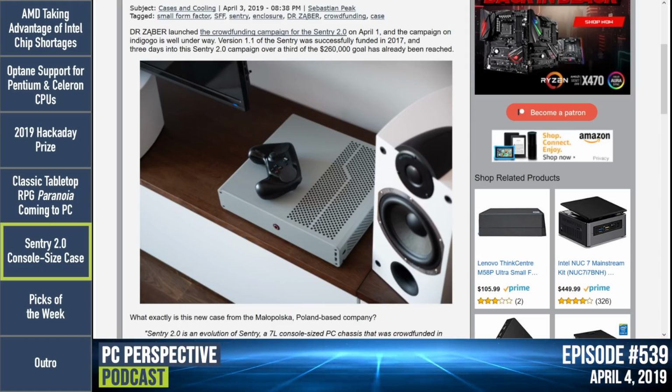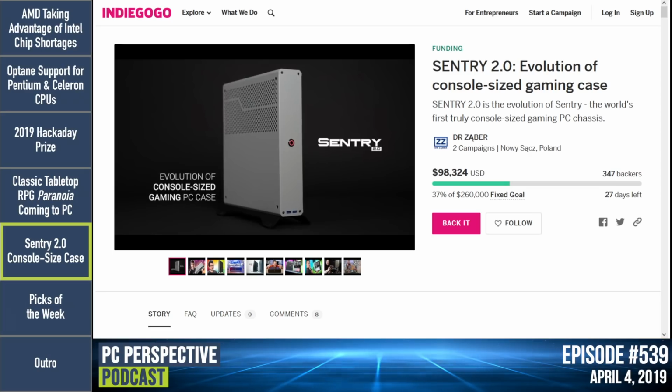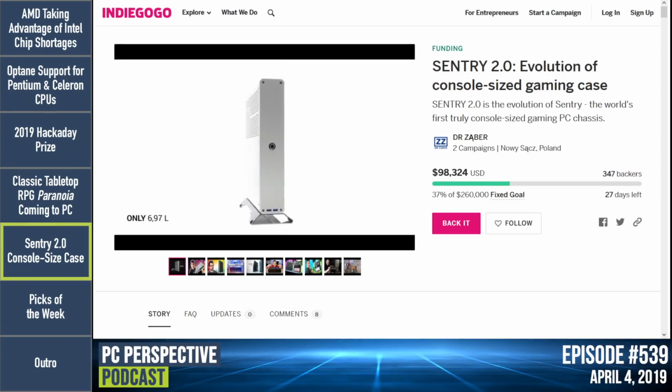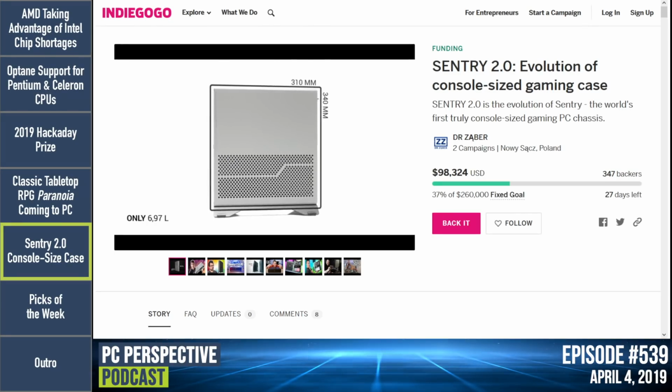And this takes the idea of a mini ITX enclosure and merges it with what we saw from the Steam machines. This is like the Steam machine concept lives on. And I've seen a couple of different ones. Patrick Norton was showing me another company that has one similar to this, in this $200 price range. This crowdfunding campaign is asking $260. The first version of this was very popular. It was considerably overfunded, I believe, when it went through its Indiegogo campaign.